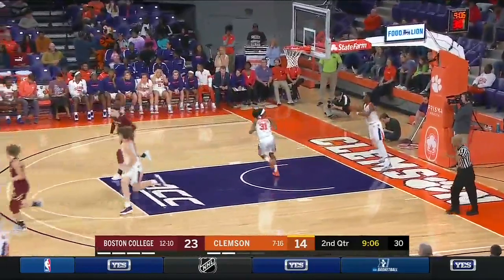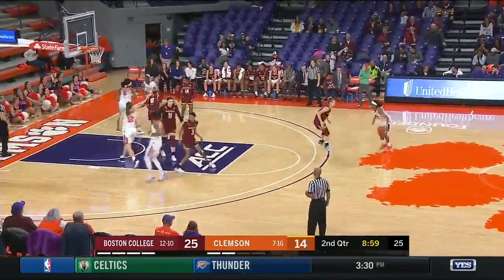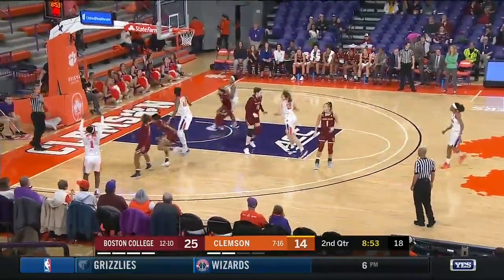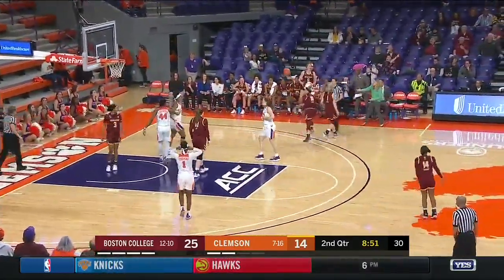Nice work inside, Swartz. Really good decision by Dickens. Good change of pace up the floor. First field goal for the Colorado transfer for Boston College, and the Eagles holding their largest advantage so far, up by 11 points.